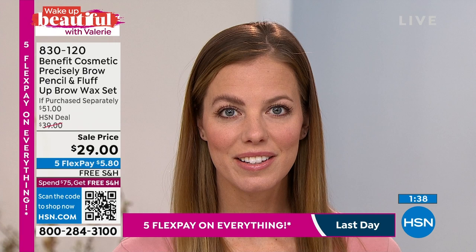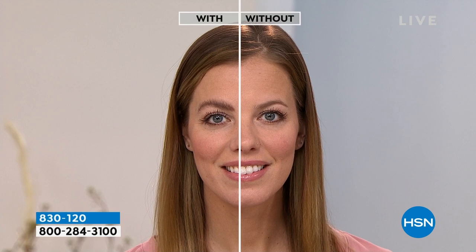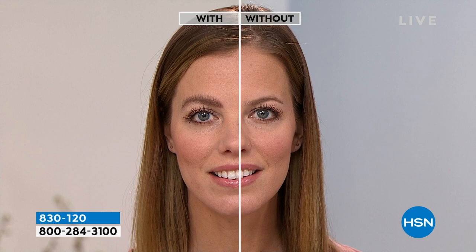Think about when you do your hair. Valerie, can you even handle that transformation? I love it. Oh my gosh, look how full and dimensional and fluffy. Fluffy brows are in, you guys. This is not like something that's like a hard shellac. It's got this textured, balmy kind of feel to it, but then it's gonna hold those brows in place.